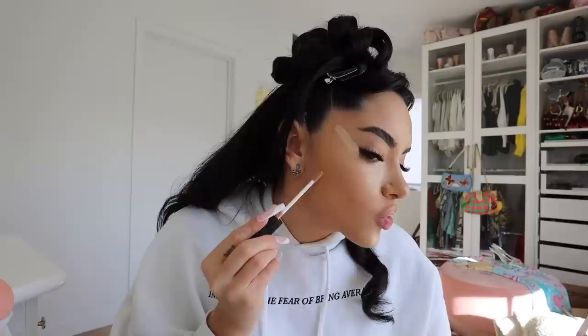And I'll connect it all the way to the edge of my lips, and I'll go like this, basically just to contour my cheekbones. Sometimes obviously I don't do it, I just use powder. It just helps that with the concealer, it really stays on your skin. That is the concealer. This is what I do. This is the sections where I put them on.